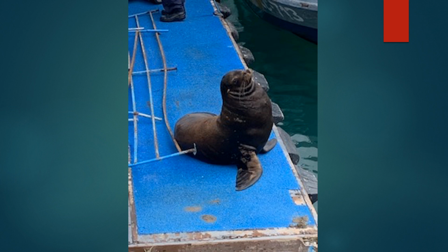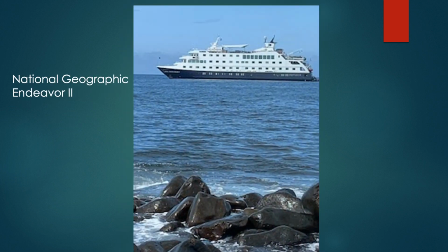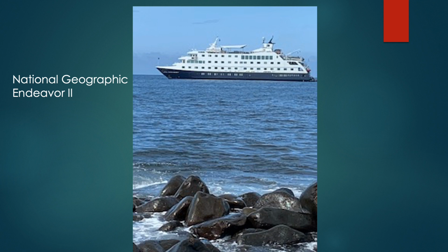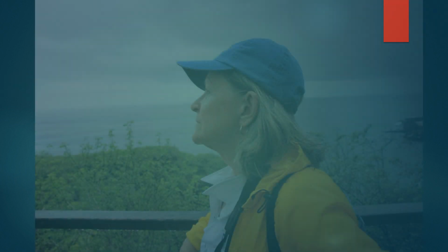We took zodiacs, which are pontoon boats, to go to the main ship, and here we encountered our first sea lion on the dock on the way to the zodiacs. And this is our ship, the National Geographic Endeavour 2, which was our home for 7 days. Every day we had the opportunity to go on group hikes, snorkel, dive, or just hang out at the beach.